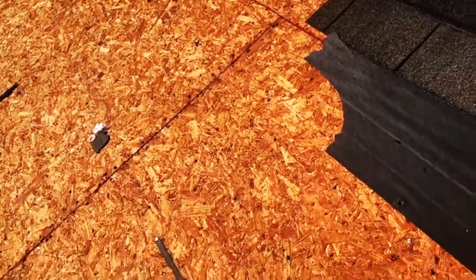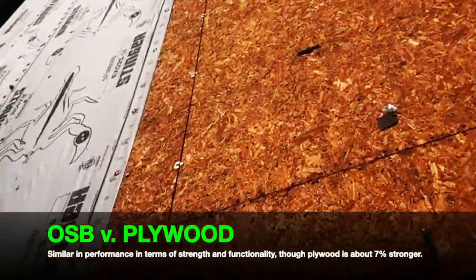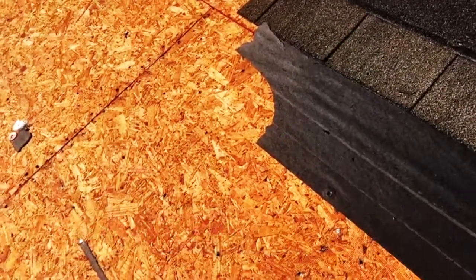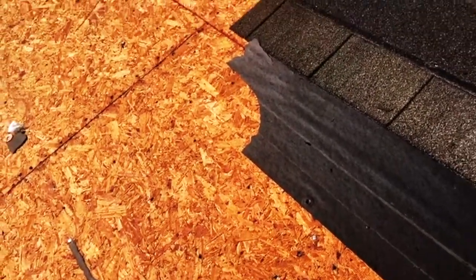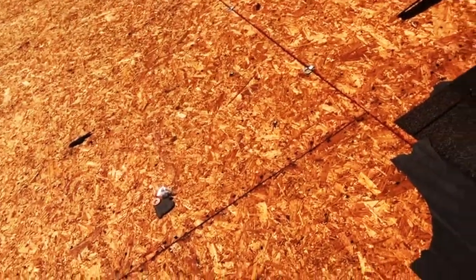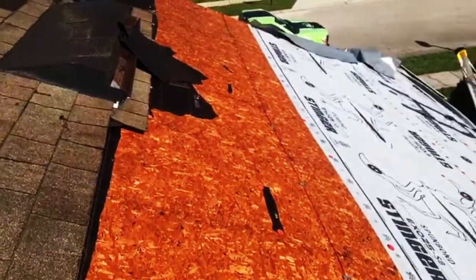Some people sometimes ask what is the difference between an OSB and a plywood. This house has OSB, which is oriented strand board. It's basically all the particles of the wood pressed together. It is actually very strong, but some people do still prefer plywood. But this house was built with OSB, and you can tell when you get really close, you can see all the particles pressed together.